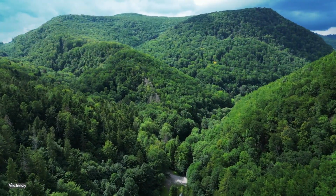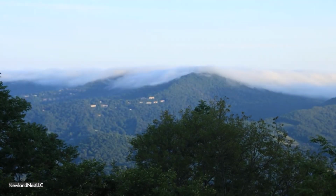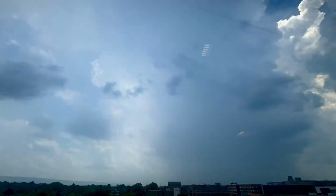In Pennsylvania, there's all these narrow ridges, and as air is running into those mountains, it can't go through the mountains, so it's forced to rise up and over them. And if it rises far enough, you can get clouds and thunderstorms.